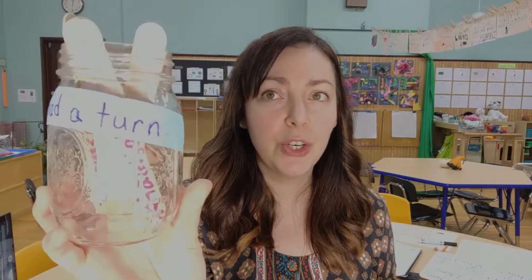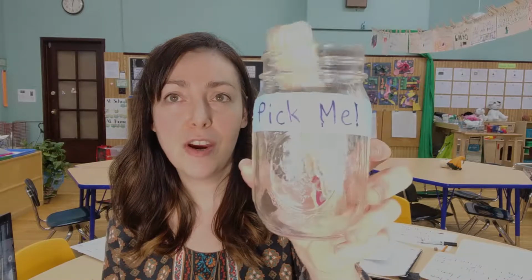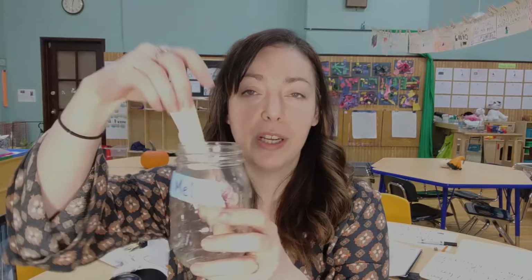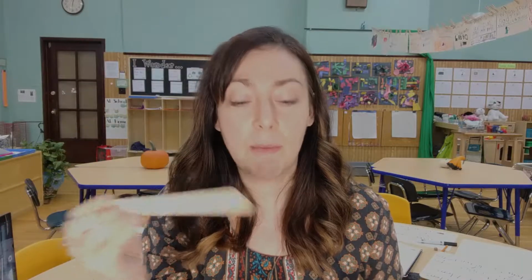What I have is a jar. I label it, it says, I had a turn. And then I have another jar that says, pick me, pick me. So I have all of the kids' names written on these craft sticks, and then I just pull a name from the jar. Whoever's name comes up is chosen.